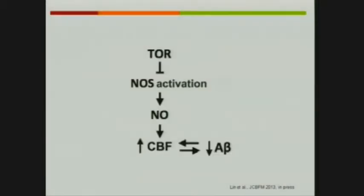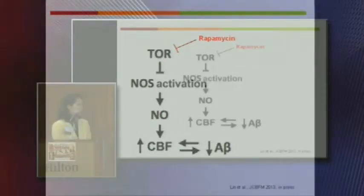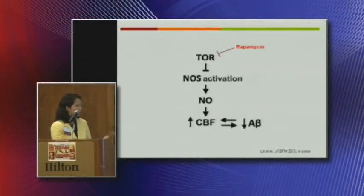So this is what we found: rapamycin can inhibit the mTOR pathway, and the mTOR pathway, without inhibition, will inhibit nitric oxide activity. And this one is a vasodilator. So with rapamycin treatment, the vasodilator factor increases, and so it increases blood flow, and thus increases the clearance of amyloid beta accumulation. So the clearance rate is higher, the deposition is lower, and thus it can restore their memory and their brain function.